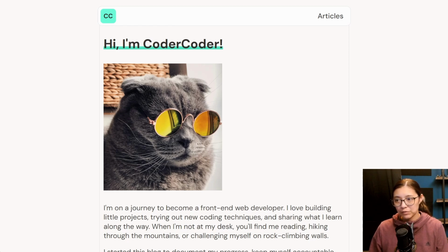Now, we're going to be working from this static site that I actually pre-built already in HTML and CSS, and it's based off of a Frontend Mentor challenge for this personal blog site. And I have all the source code on my GitHub. It's linked down below. So let's just take a look at the homepage that we have so far here. And again, this is just the static site.